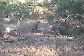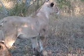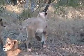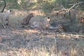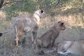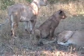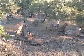They see something. They get ready to go hunt. Get ready for the hunt. Mommy's gonna get some food. They're all very attentive. Here they come.